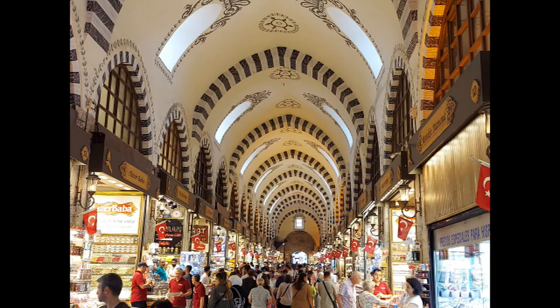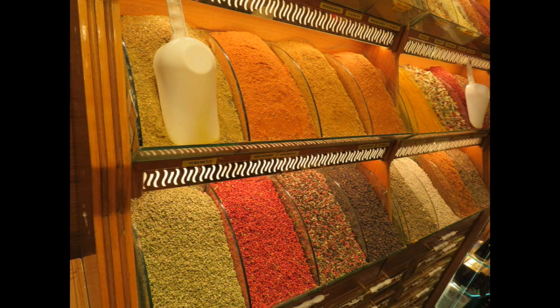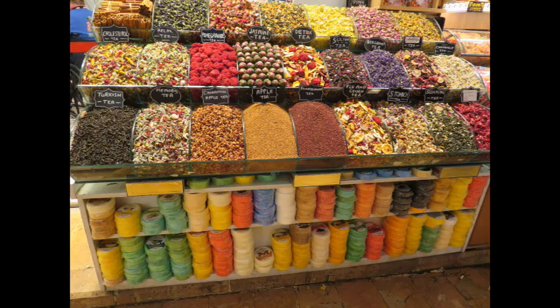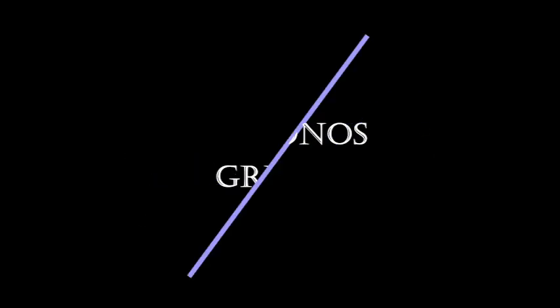Here is the Spice Bazaar, very, very modern, and a lot of neat things, a lot of colorful items. But though we spent a little bit of time in here, we went out into the street where the real people are, not the tourists, and that was much more interesting.